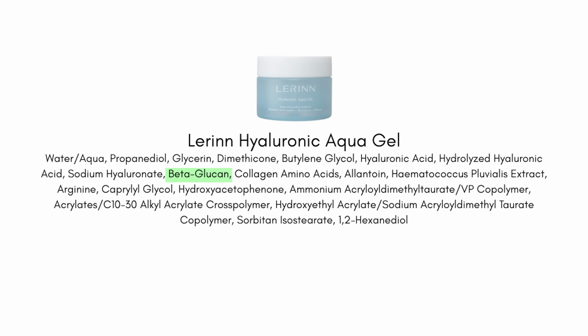And so oftentimes with hyaluronic products, they kind of just sit on top of your skin. It doesn't really feel like it's doing much. You need those different molecular weights so that they can get deeper into your skin and do what they're supposed to do, which is really plump up your skin, really bring in lots of hydration and lock it in place. This moisturizer also uses beta-glucan, which is one of my favorite hydrating ingredients. It's also a very soothing ingredient.